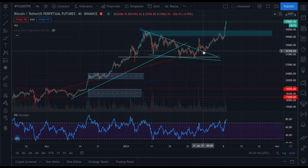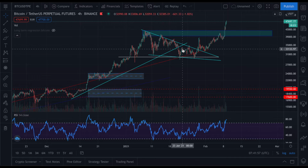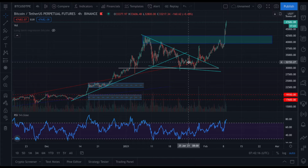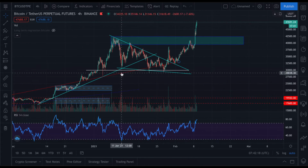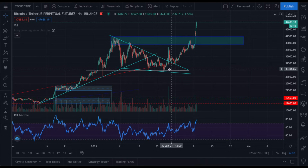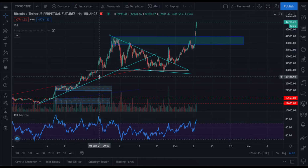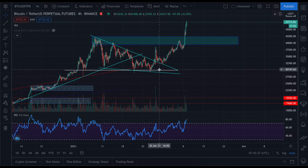Here instead, we actually have a very different situation. We have a formation which looks like a descending triangle, and the zone around $29,000-$30,000 has been tested several times. Highs are going down, so this is very bearish in contrast with the previous ones. And it was pretty long, so the chances that it would be broken to the downside, even after a fake out to the upside, are very high.